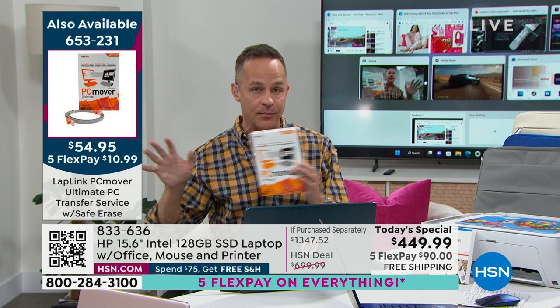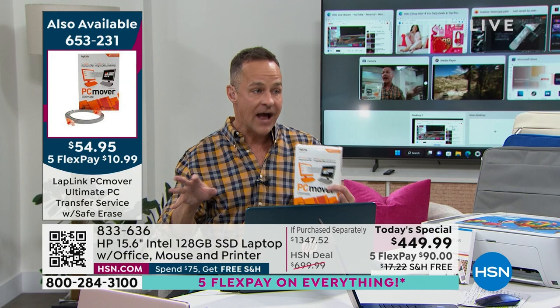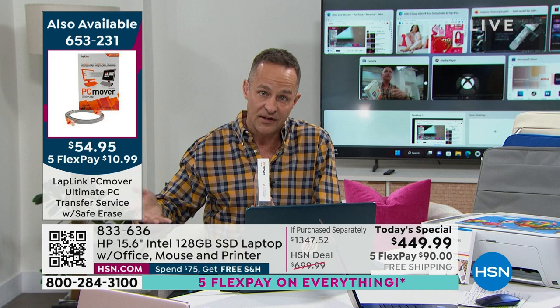Before it does that, it checks for viruses to make sure it's not moving any viruses over. And then if you want, it has something called Safe Erase. It will format your old computer to government standards. Obviously, even if it's an old computer, it still has value, whether you're selling it, giving it away, or donating it, but what you don't want to do is leave your old personal information on it. It gets rid of your browsing history and all of that kind of stuff.